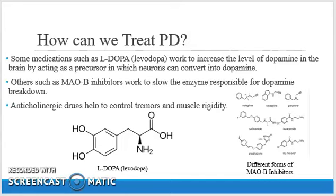Other ones, such as MAOB inhibitors, slow the enzyme responsible for dopamine breakdown, meaning that they'll keep the dopamine that is already in the system. And finally, anticholinergic drugs help to control the tremors and the muscle rigidity. And usually overall, these treatments have some combination of these medications based on what their symptoms are. So that's kind of how we can treat this disease.